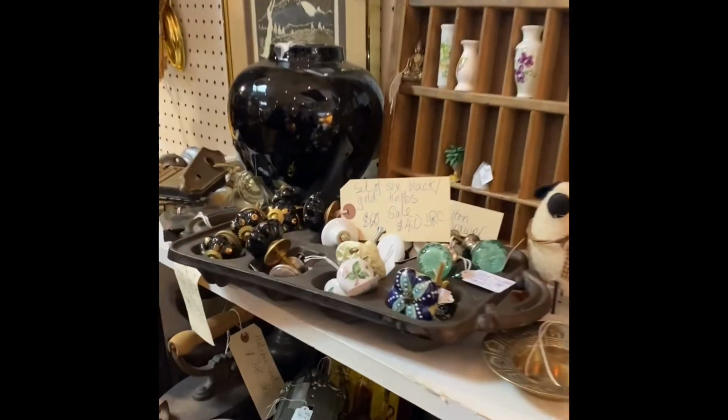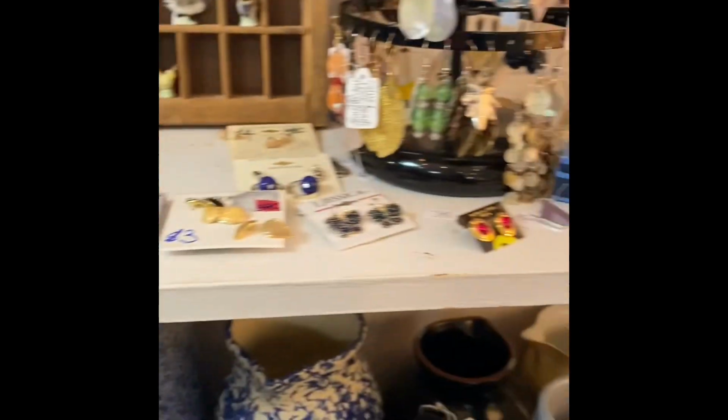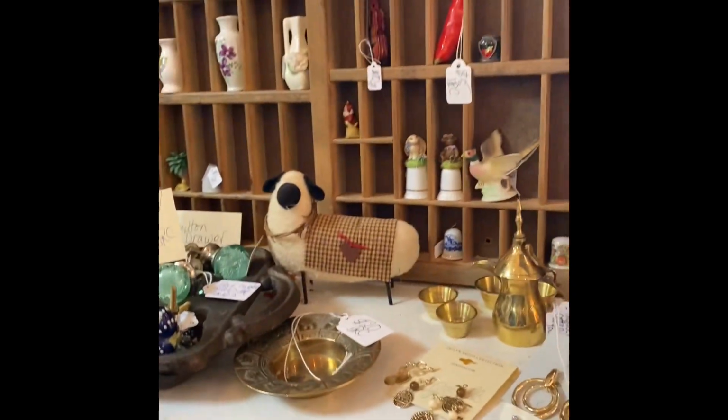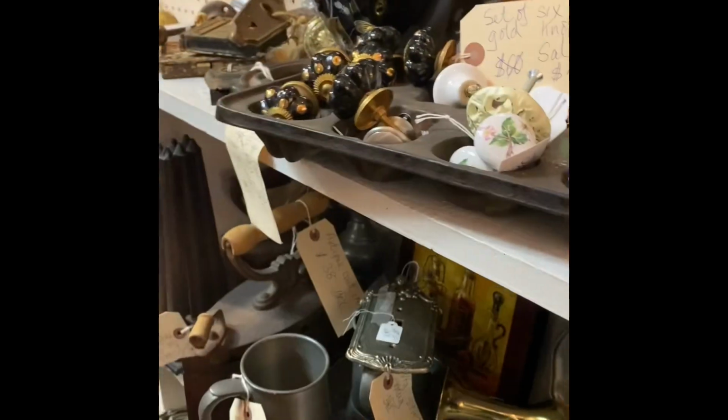Oh, look at those old doorknobs. I gave you a little white vase. I don't think I still have it. I think I gave it to you sometime when you're at the house. Remind me of your stuff that Gertrude gave me for you. Oh, yeah.